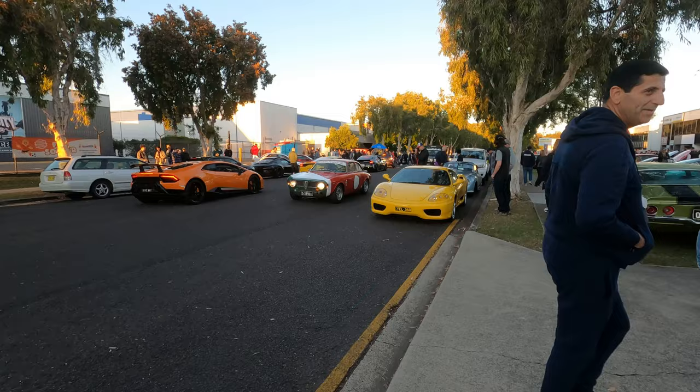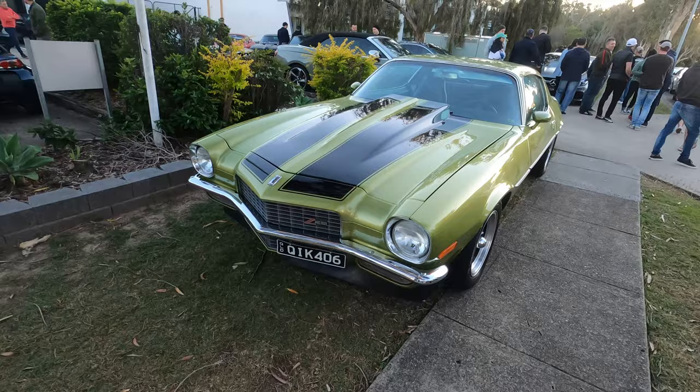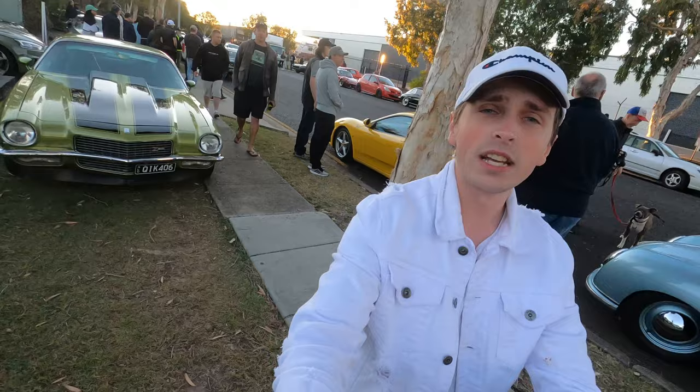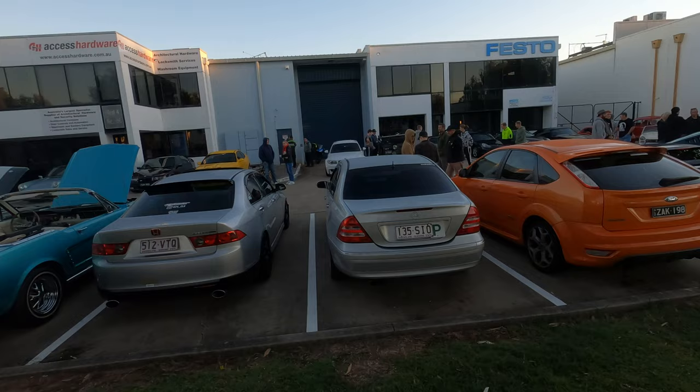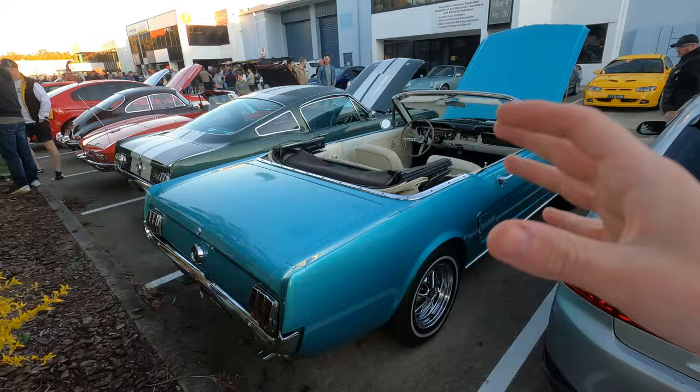Nah, but in all seriousness, it's cool to see the Z fit in with those two exotic cars. We also got a yellow 360 Modena Ferrari here as well. And we got an old Z28 Camaro in a green tint, which looks pretty cool too. I don't think I told you guys that it took forever to find a park here, because as you can see, the meet is just absolutely ridiculous. It's crazy, there's a lot going on. But this might be one of the cleanest Mustangs I've actually seen, a drop top Mustang. I love this color. I don't know, I'm really growing on blue at the moment.